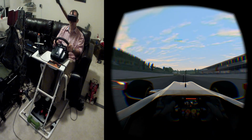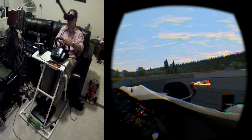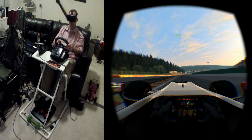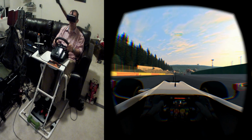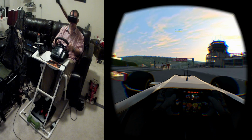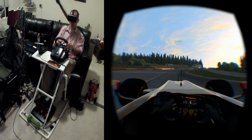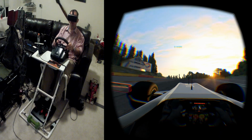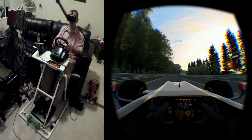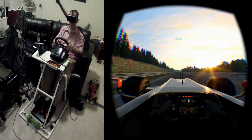Lately, all my visits to Belgium have been in the P51 Mustang, but this time we're at Spa in the Lotus, and it looks great. The high level of detail I was going on about earlier lets you see Eau Rouge long before you reach it. Unlike racing on the DK1, you can see multiple corners down the track. You no longer have to have the whole circuit memorized so you know what's coming.